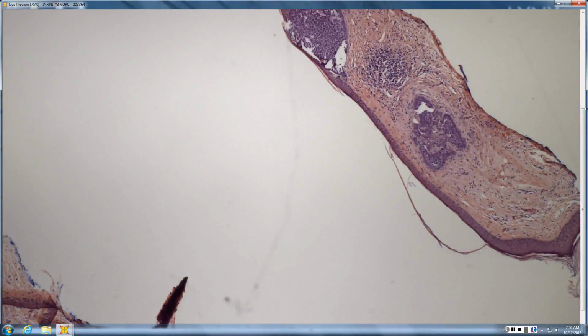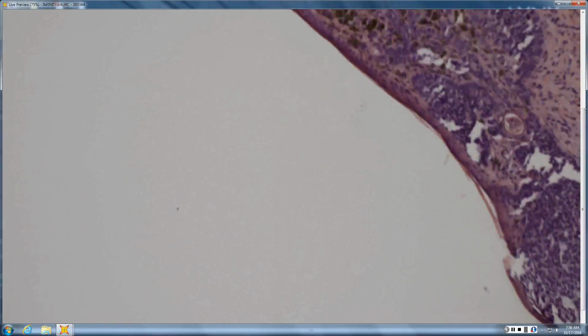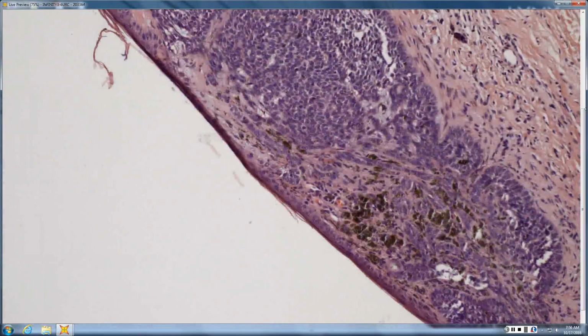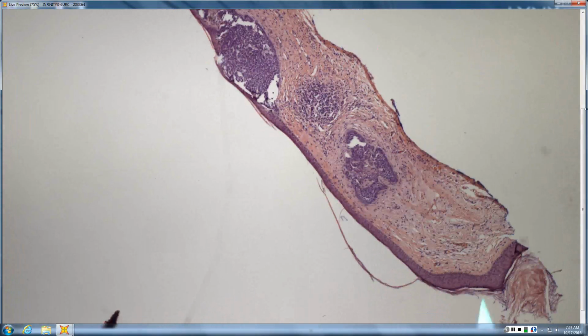There's a nodular dermal infiltrate. It looks like it's coming off of the epidermis, maybe, with pigment. I'm thinking maybe a nodular BCC, a basal cell. The only thing I disagree with is that rather than nodular, I'd say this is superficial. These are like garlands hanging at the holidays, hanging off the epidermis.